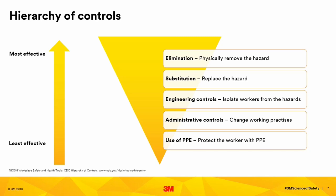However, the use of PPE and respirators is often implemented for various other reasons, some of which include, for example, when elimination, substitution, engineering, or administrative controls are impractical, uneconomical, impossible to implement or create additional hazards, or the implementation of these controls doesn't fully reduce the hazard to a safe level. You may also use PPE when other controls are being installed or repaired, or in emergencies or other temporary situations.